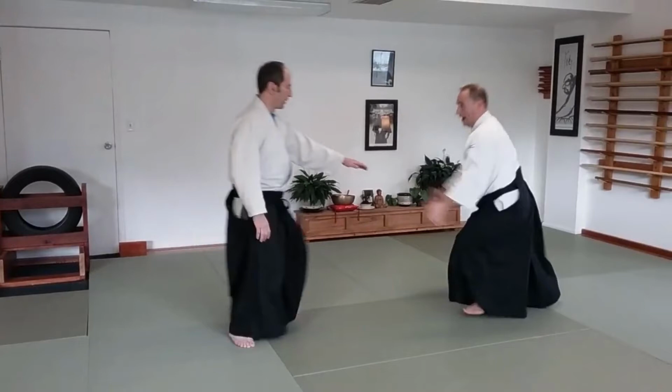In this situation, as the attacker approaches, I offer my arm for them to grab. Now, he could go and throw a punch or kick, but if he did that, he'd probably run into my arm. So the most logical thing for him to do is to try to grab my arm in a way where he controls my entire body. And then from there, continue to launch his attack or hold me still so other people could attack me, because we do think about things in terms of multiple attacks.